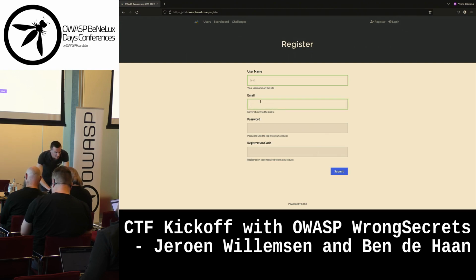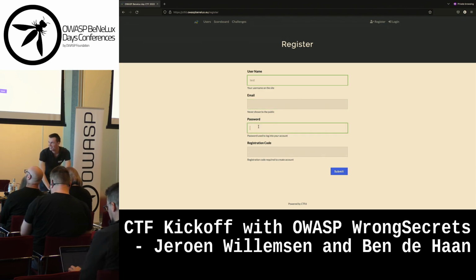Then there is this email. You can just put something in there, potentially your OWASP address or anything. It won't be used for anything. This is normally for the reset password feature, but we haven't set that up, so we don't want your email. We'll also nuke this tonight, so anything you put in there, like your own email address, won't be leaked because it won't be there.